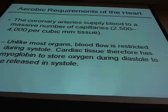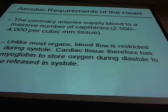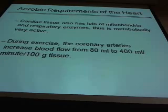So this is where your heart is this nice, deep, dark red. It's full of myoglobin. The myoglobin that's in there provides the oxygen during systole. In diastole, the blood is flowing through the capillaries again. Cardiac tissue has a lot of mitochondria and respiratory enzymes, and is extremely metabolically active. Coronary arteries can increase blood flow about 5 times in exercise.